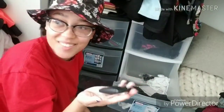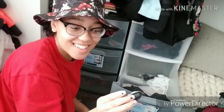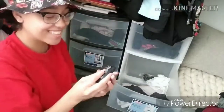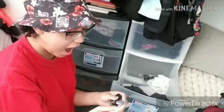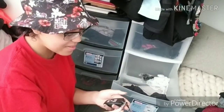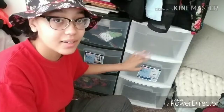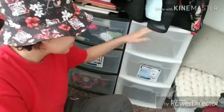I found my mom's car keys to the BMW that she traded in like almost a year ago now. We were looking for this too. The house key and everything. That's crazy. Well, it's trash now. Okay, so this area is done. I have a full thing open and ready to be organized and filled.